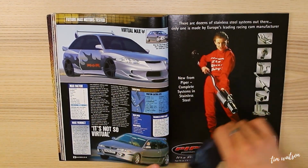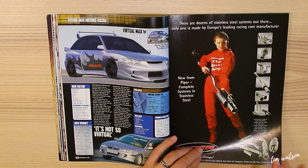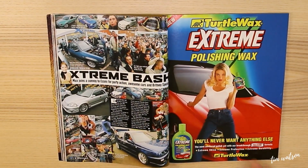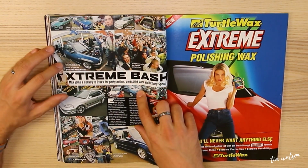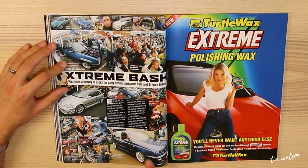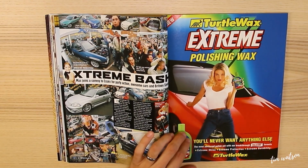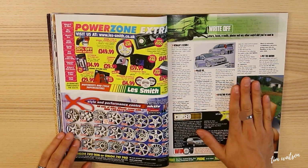Wow, Virtual Max. Behold the early days of Photoshop. Just look at that. That's terrible. And then, of course, Piper with a woman who doesn't look like she wants to be holding that exhaust at all. Interesting. Extreme Bash. Max joins a convoy to Essex. Righto, so look at this, we've got a Maxi, that looks like a 106 to me, a Maxi 106, not bad that. Nice Mark III Golf there. And of course, an R5 Turbo. There were always R5 Turbos and Novas there. Turtle Wax Extreme. Haven't seen anything in here yet from like Meguiar's or anything like that. Oh, boobs.